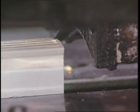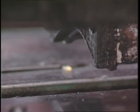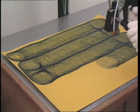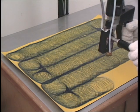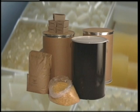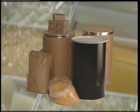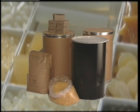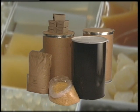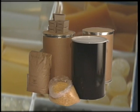With the number of various melter and application heads available, it is possible to meet a broad range of customer needs. The unique properties of hot melt adhesives make them popular in today's industrial market. They offer a combination of advantages to the user, not only in their versatility in bonding a wide range of substrates, but in the savings available in materials, freight and labor costs, floor space, and production time.